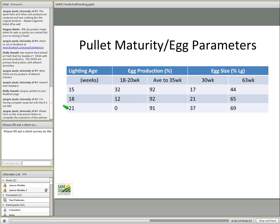Now, if we delay that lighting to 18, which is more typical, or maybe even delay it later to 21 weeks, we will hurt our early egg production, but we don't hurt our average egg production because these birds do tend to come back and produce a lot of eggs. And we do get a lot of large eggs, and we'll get more extra large eggs as well. So if large eggs are your market, you might consider delaying lighting to at least 18 or 21 weeks of age. Again, managing egg size for your market.